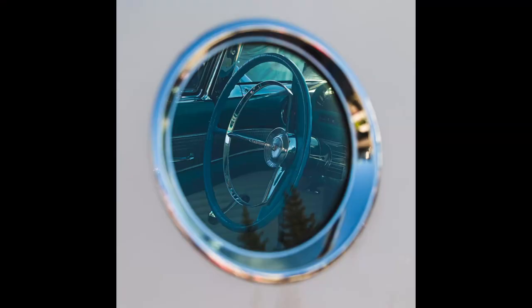Like, for example, with this '57 Thunderbird coupe, I liked how you could see through the porthole window into the steering wheel on the driver's side there. I really like that. I've actually taken a photo of this car a few times. This particular edit, I think, is probably my favorite.